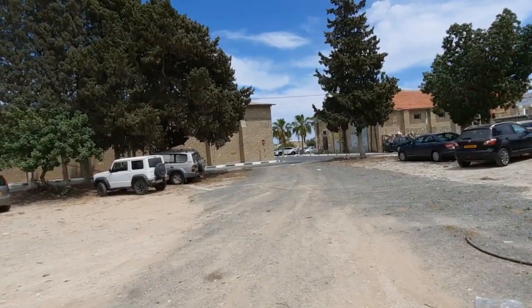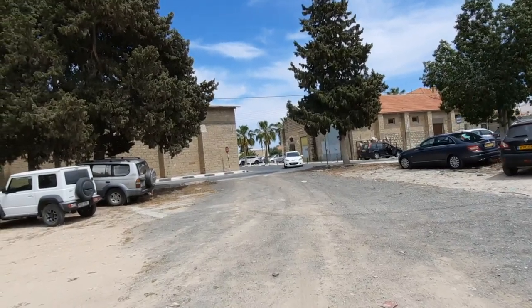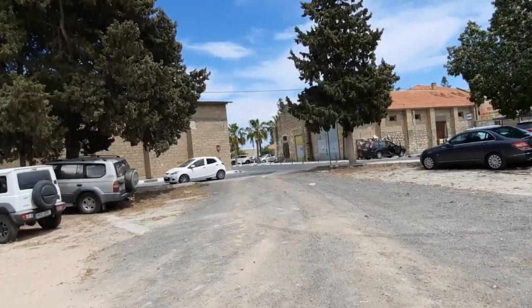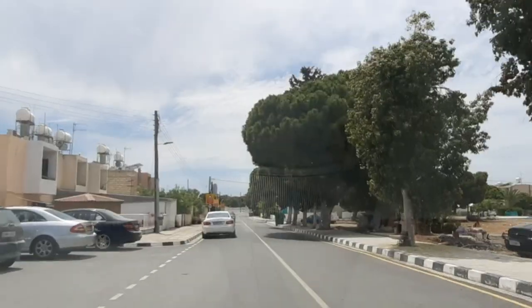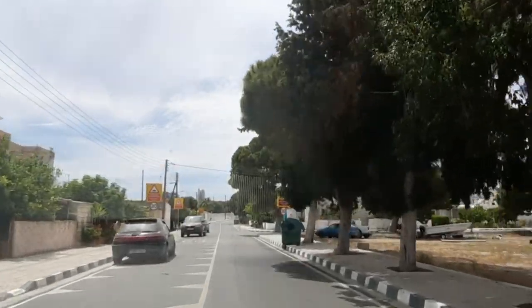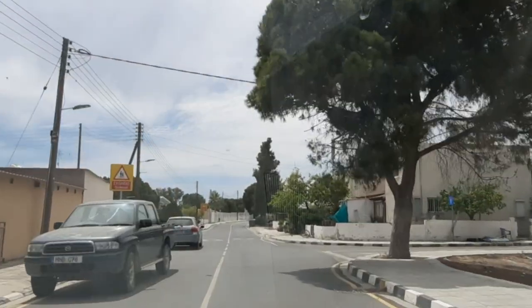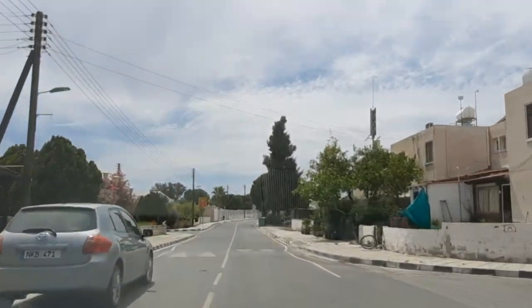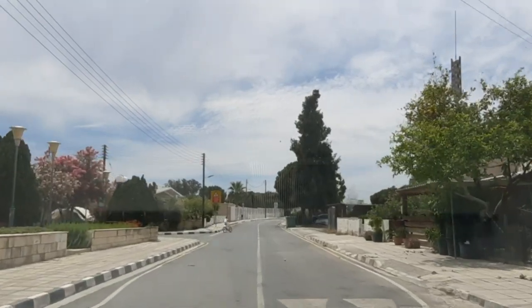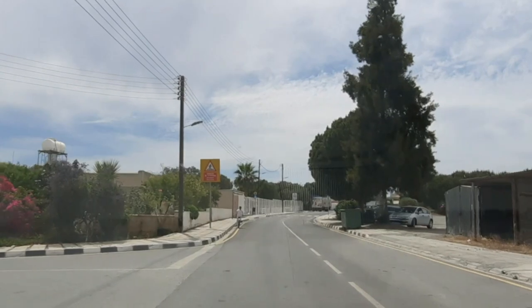Right, another car parking area. Right, so we're on the way back to the highway from Zygi. This is the way back, isn't it? Yeah, I think so. Okay, I'm going to pass quite a few garden centres.